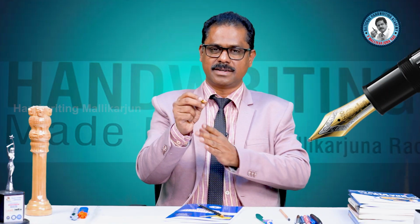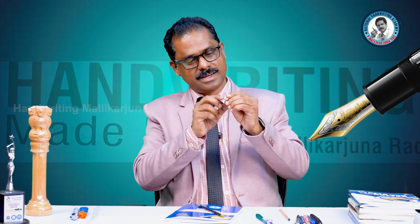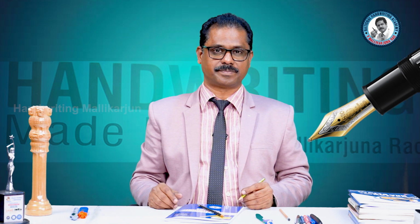If you are right-handed, slant your hand towards the left side. And if you are left-handed, slant it towards the right side. Never keep it vertically nor horizontally. Both may affect your handwriting negatively.